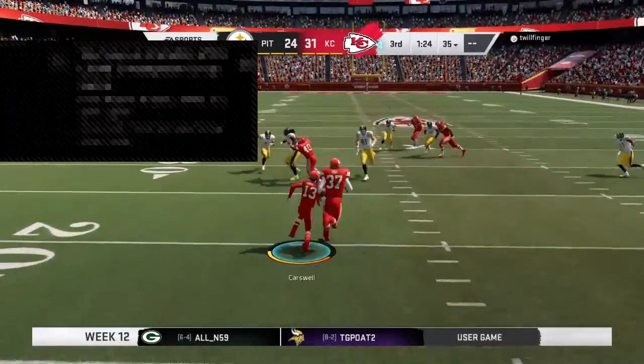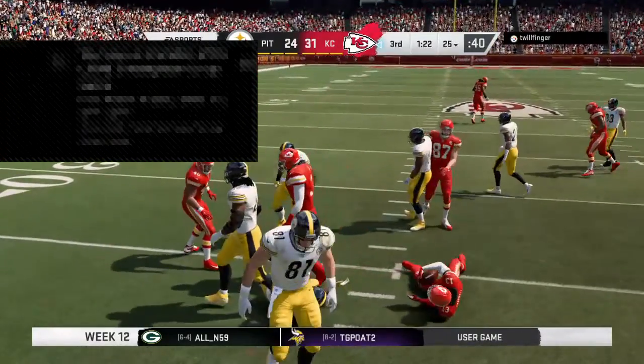This is taken at his 4. And not a bad return.